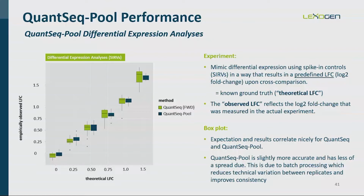QuantSeq-Pool is slightly closer to what's expected, and also the wideness of the bars is a bit reduced, and this can be attributed to the batch processing. So when you have all 8 replicates in one tube, versus with QuantSeq, you're processing these samples independently. So overall, this shows that QuantSeq-Pool can indeed be used for accurate differential expression analyses.